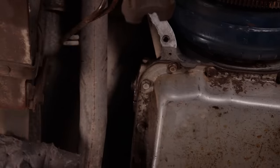Next, mark cuts, grinds, our new front axle.